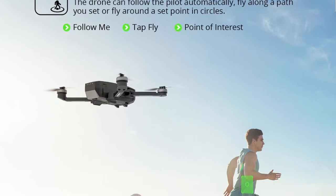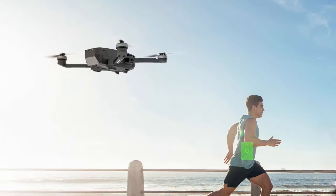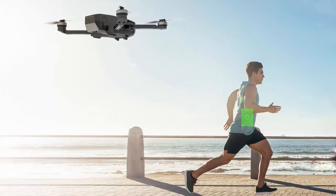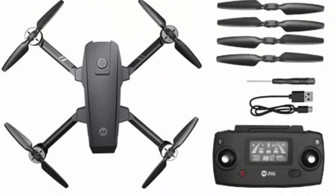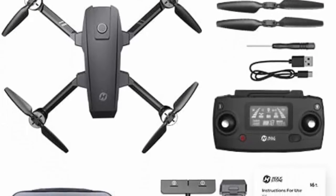Also, it is so smart to fly at your will, following you automatically, flying along a path you set, or flying around a point in circles. You may focus on your photography and creation.